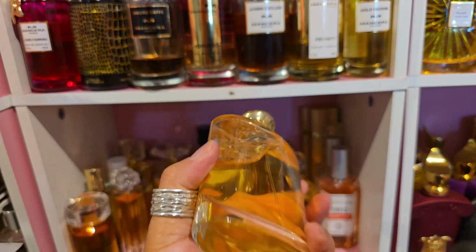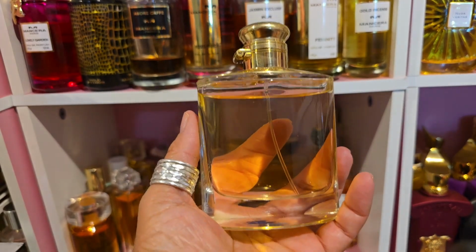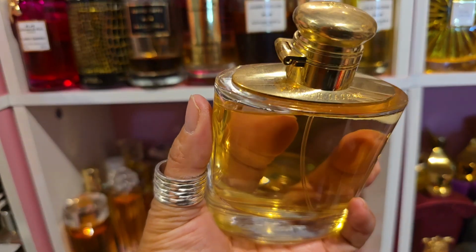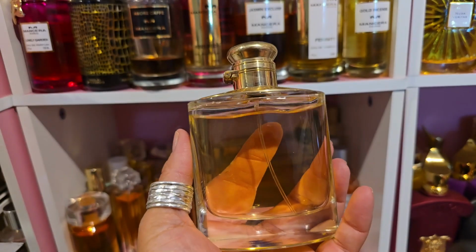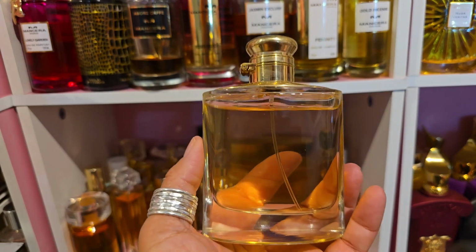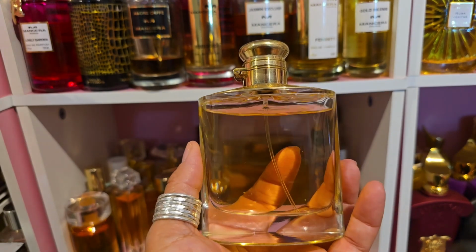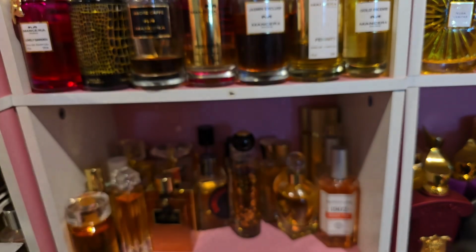This is Ralph Lauren Woman. This is a tuberose fragrance. Now, interestingly enough, I love this one, but I still want Woman Intense, which reminds me I need to put that on my list. But anyway, this is a classic tuberose, very floral, very creamy, not super bubblegummy, perfect.